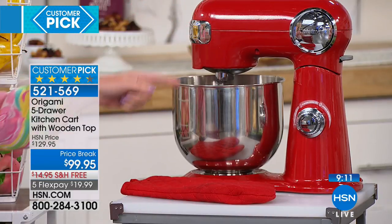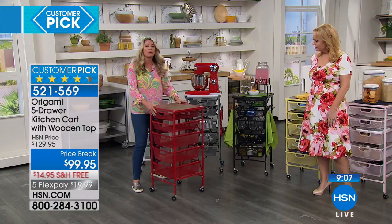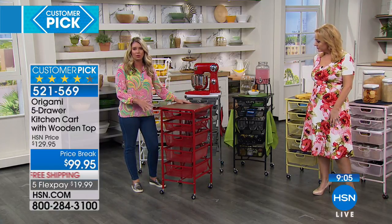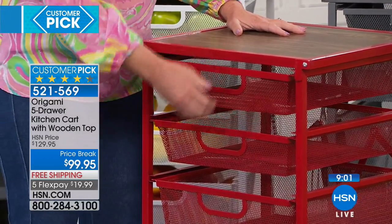So your pressure cookers, your mixers, your crock pots, all that stuff. Okay, I like it. And then each one of these drawers is going to hold 8 pounds worth of weight. So once you load them down with the 8 pounds, it's still going to slide nice and easy.